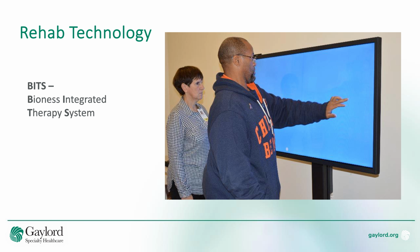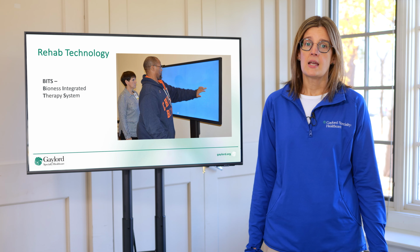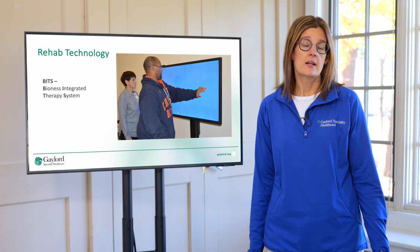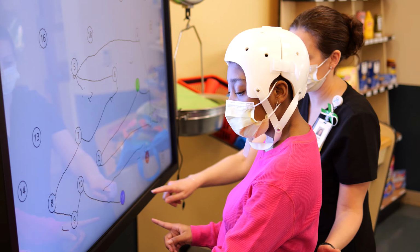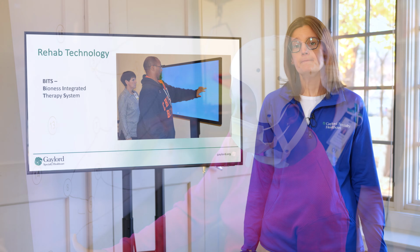Our BIT system is a great piece of equipment that we utilize here on a number of different levels. Our occupational therapist will use this piece of technology to assist individuals with their ability to scan, to visually track, to work on eye-hand coordination, and to work on fine motor coordination and dexterity.